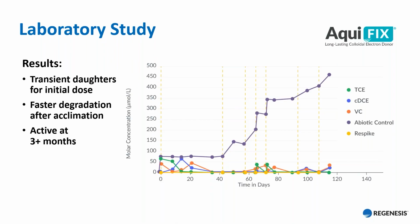So a quick look at the data. And so what you see is that we do get dechlorination. So the purple line that continues to go up, that's just our abiotic control. So a set of bottles that got continued spikes of TCE. But evident early on here in the early data points is that our TCE, which is in green, we get dechlorination, and you can see that you do see some daughter products formed, and with time the bottles sort of acclimate, and eventually you've got a system that's quite capable of dechlorinating and active at the 3-month time point.